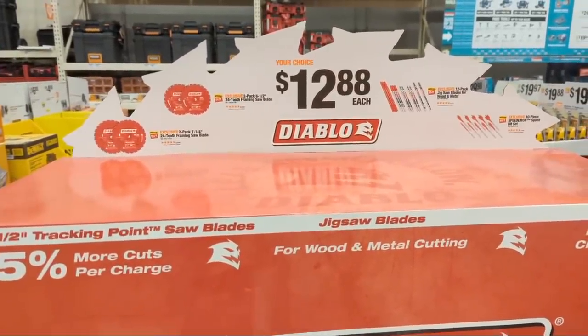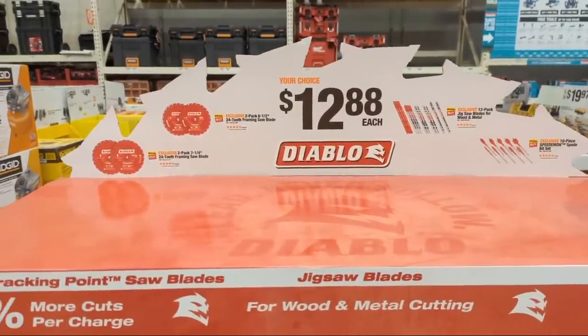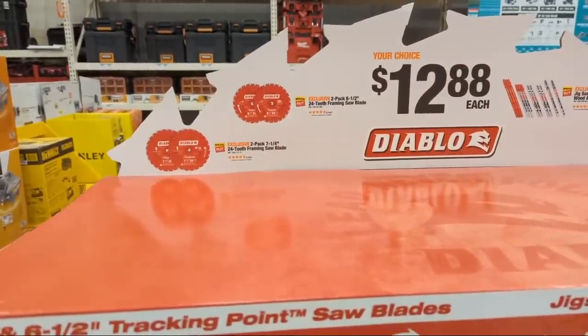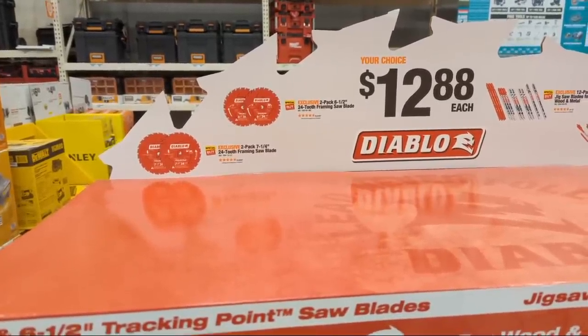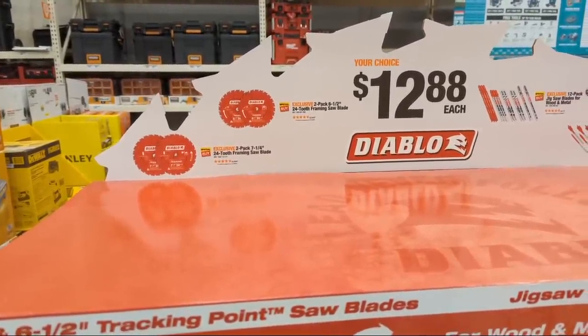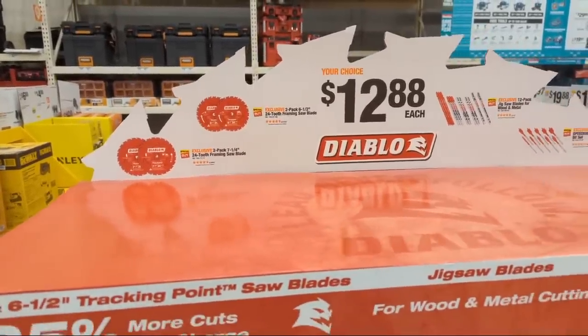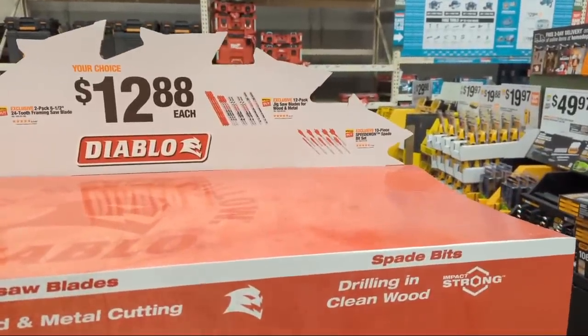I was literally shocked. But for $12.88 at this end cap display, you'll see you're getting your choice of either a two-pack of 7 1/4 inch 24 teeth framing saw blades, or a 6 1/2 two-pack. It's a really good deal. I was shocked not to see it last week. Happy to see it this week.